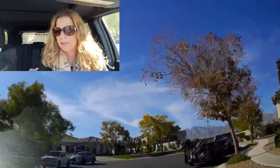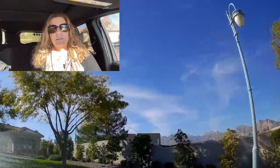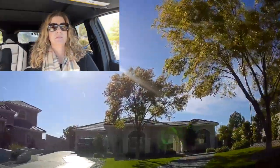I think I would like to live right here. People can jump on the wall. Yeah. But look at that house. That's pretty. That's a beautiful house. And this one too. Very nice.